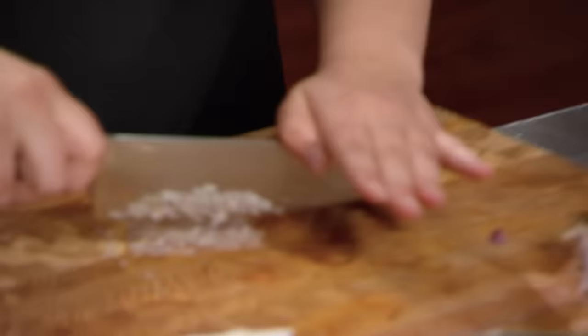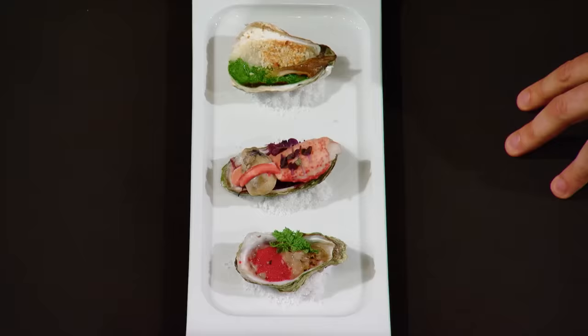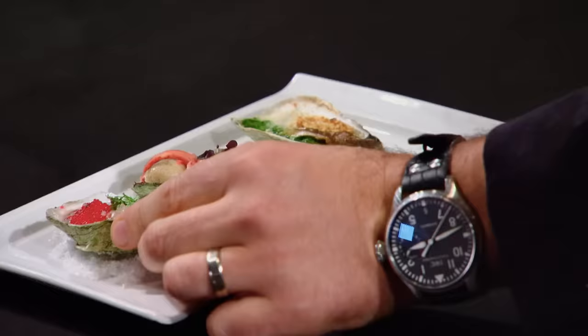I want the judges to know that I can handle the pressure. I do have emotions, I just don't show them. The unshakable Becky. Looks like you carbon copied the plate that we showed you. Well, let's see how your raw oyster tastes.